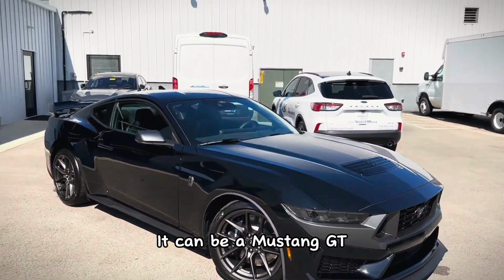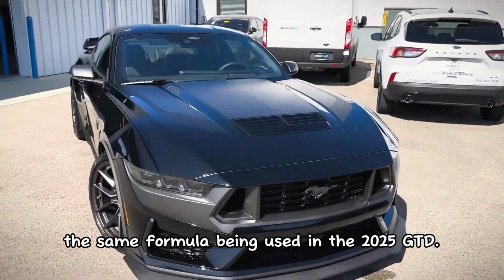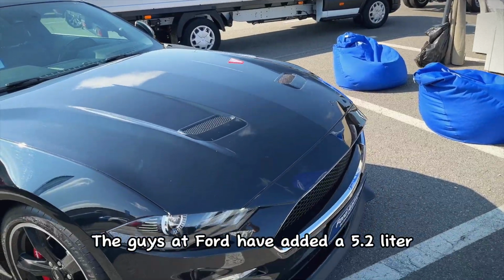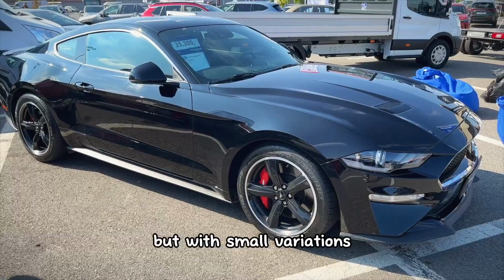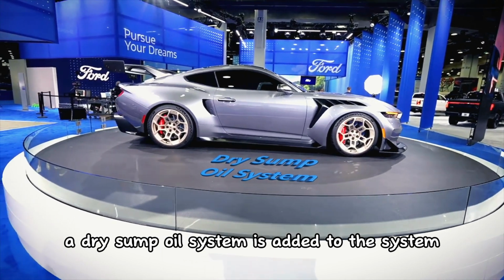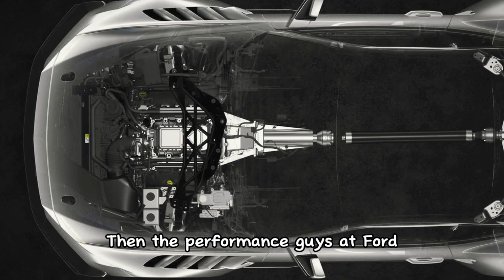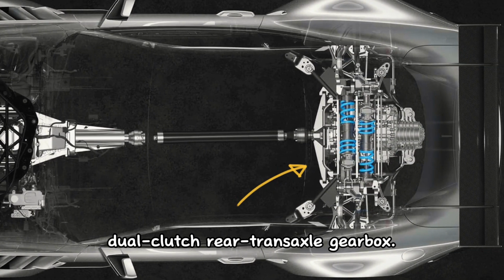It can't be a Mustang GT if it doesn't have a fire-breathing V8 under its hood, and you can see the same formula being used in the 2025 GTD. The guys at Ford have added a 5.2-liter supercharged V8 to the upcoming supercar, but with small variations in its accompanying components to aid performance. For starters, a dry sump oil system is added to the system, which is typical for race cars. Then the performance guys at Ford have added pedal shifters, which control this 8-speed dual-clutch rear transaxle gearbox.